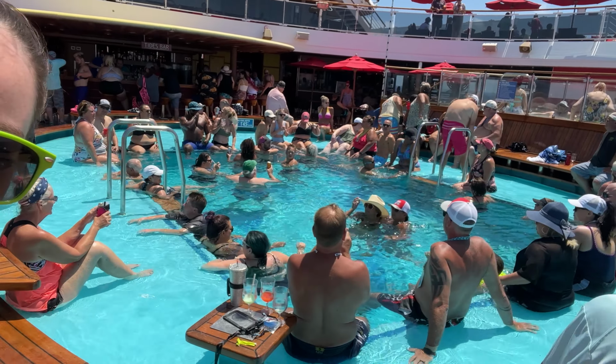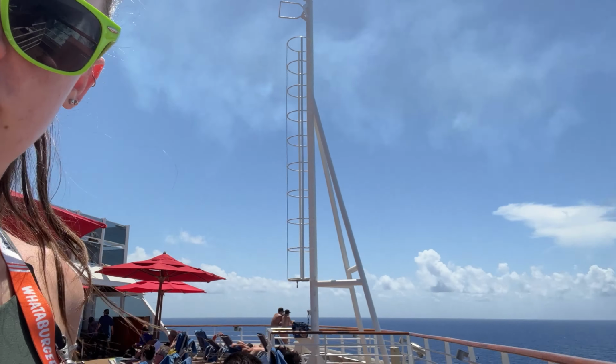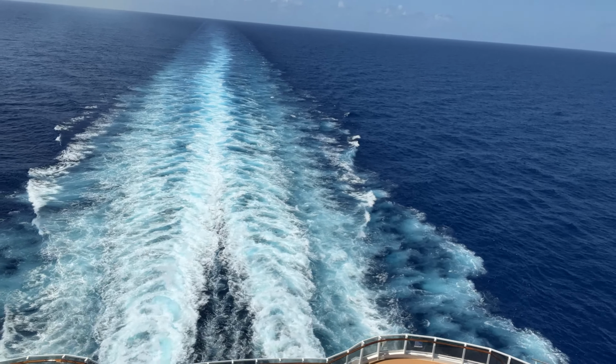Overall, pretty good pizza. One of my favorite things about the back deck, one, it's very much where the party is at. All the kids are at the other pool. This is pool, but that's not my favorite thing. My favorite thing is the beautiful view you get back here. It's stunning.